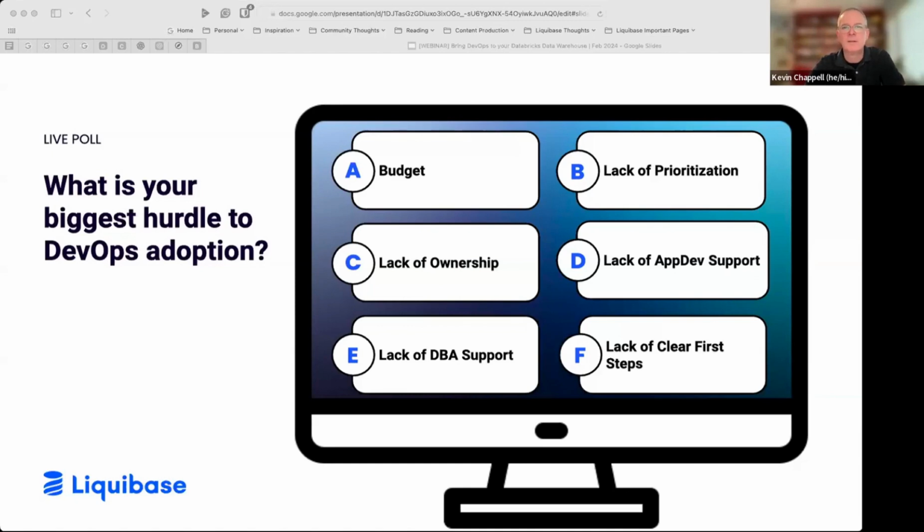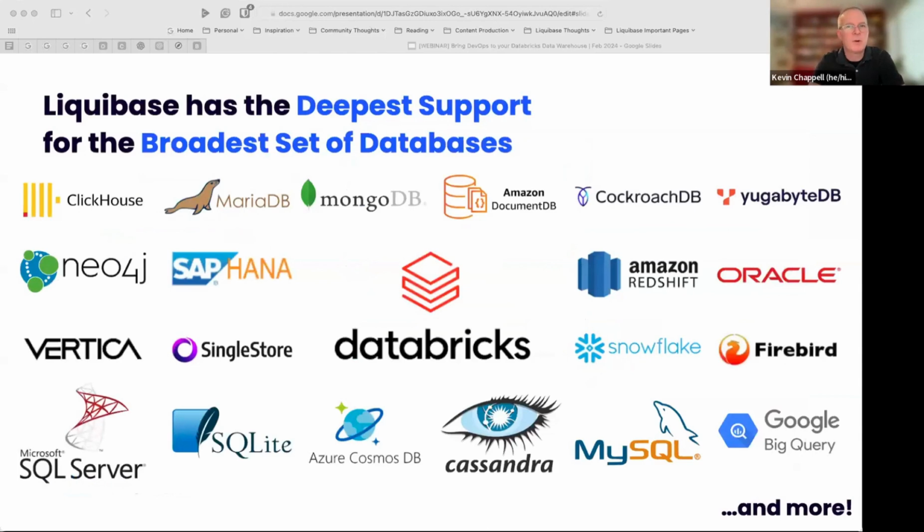All right. As mentioned on a previous slide, Liquibase has broad and deep support for over 60 databases, from relational databases and data warehouses to a variety of NoSQL data stores, including document, key value, wide column, and graph data stores. Databricks is our newest addition, and Cody will take us through an overview and demo of Databricks and Liquibase.